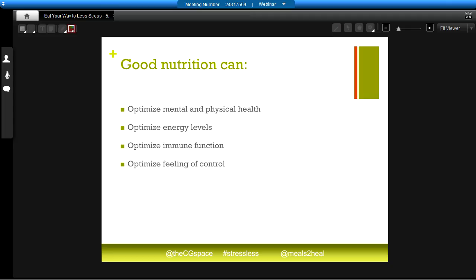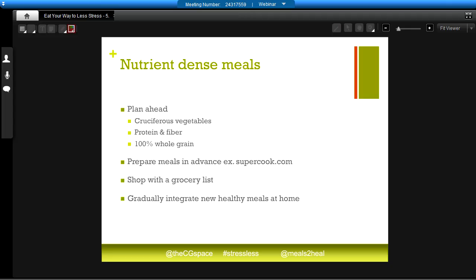So what can nutrition do to help with those signs of burnout? Well, nutrition is great because you can optimize your mental and physical health. You can optimize your energy level, your immune function, and it's something that you can actually control. It really helps put a control on some of the situations.